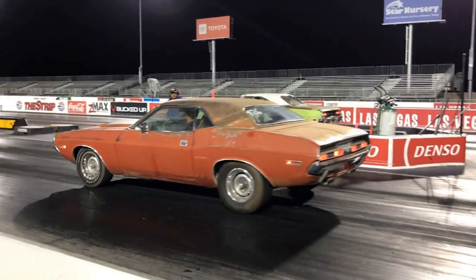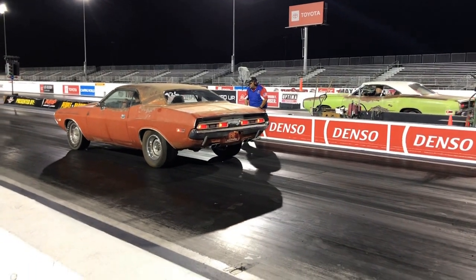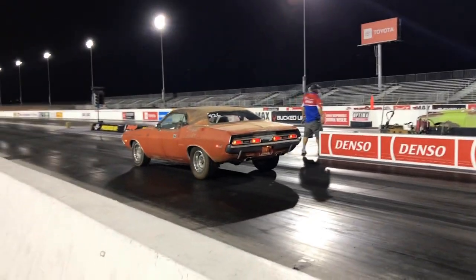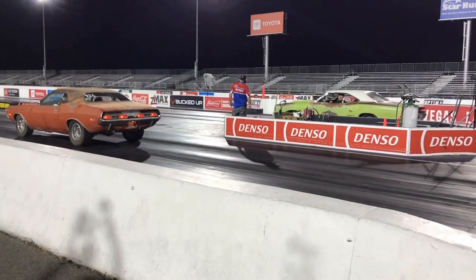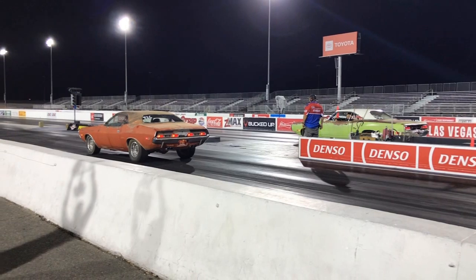Dude, that was the first time I'd been on a drag strip in like 12 years. Going from racing a couple times a week to not at all for all those years, but it definitely felt good to get out there. It was fun. It was the funnest slow pass I've ever made in my life.